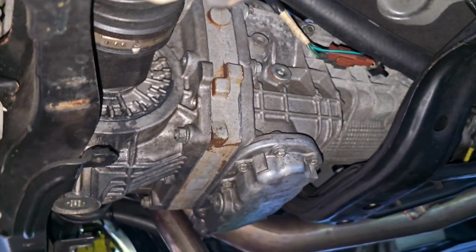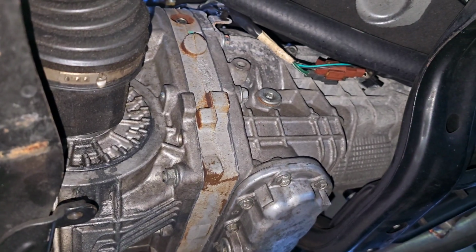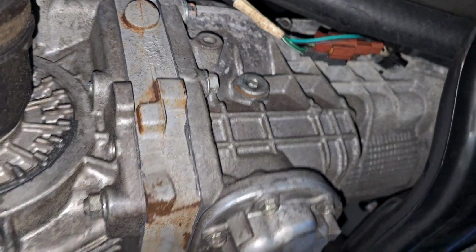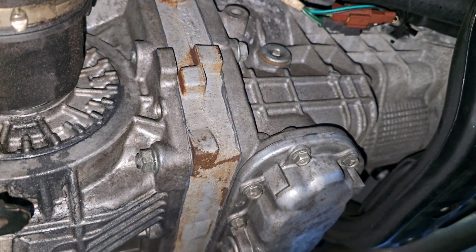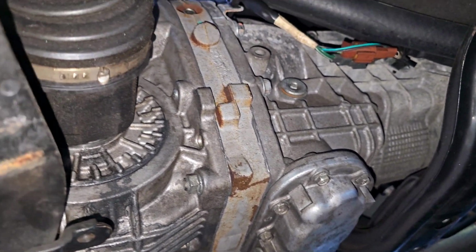Since this is all the way back here, I'm going to do the diff and the trans first. Guys, just remember, take off your fill bolt first, because imagine you take off your drain bolts and drain all the fluid and can't get your fill bolt off, then you're going to be out of luck. All right, so that's what I'm going to do.